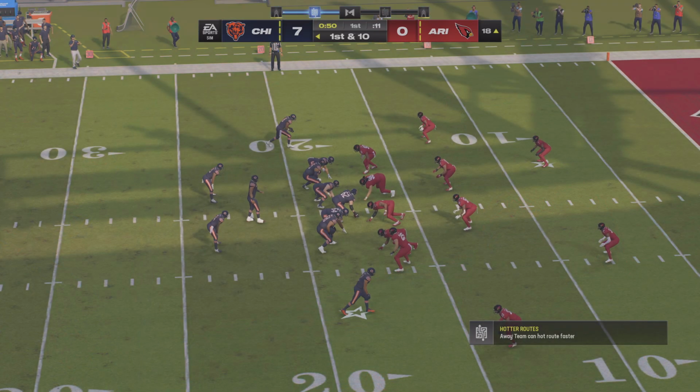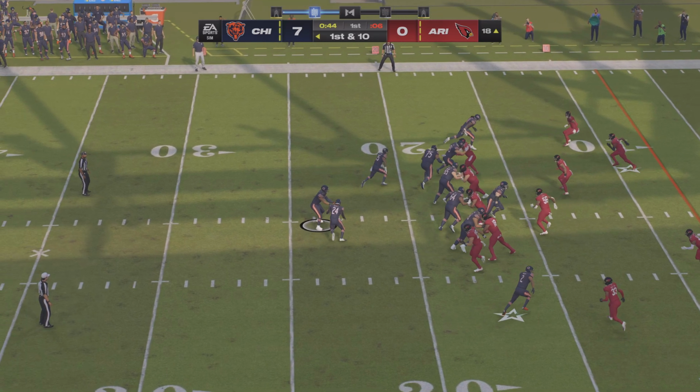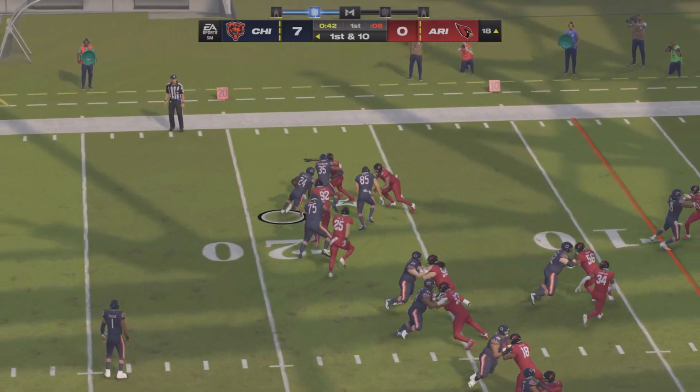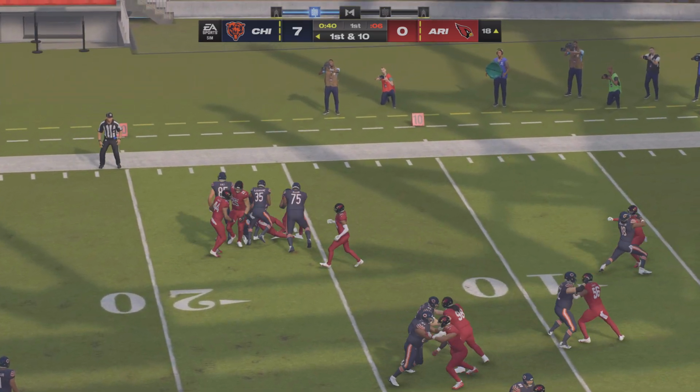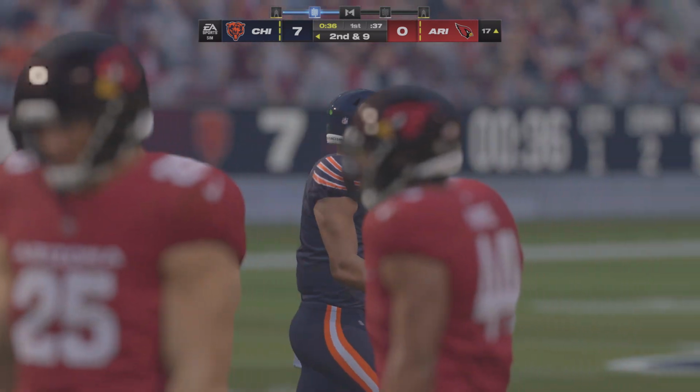Yeah, but the way the NFL is nowadays, we hardly ever see anyone really run for it on short yardage. So they're going to throw the football more times than not. That was a nice, easy rhythm throw right there, and they pick up the first down. Just a yard on the first down carry, so it's 2nd and 9.